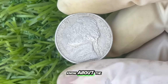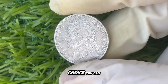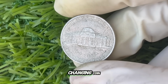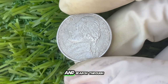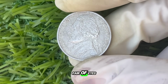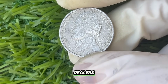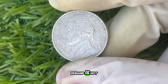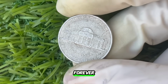Now that you know about the 1992D mint mark nickel, you have a choice. You can ignore this, let your change sit in a jar, and maybe let someone else discover a life-changing coin. Or, you can start today, right now, and search through your nickels with a fresh pair of eyes. Because here's the truth: collectors, dealers, and auction houses are actively buying these coins. Demand is hot, prices are climbing, and opportunities like this don't wait forever.